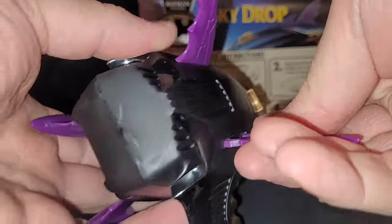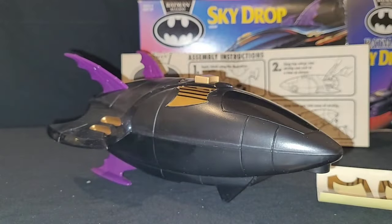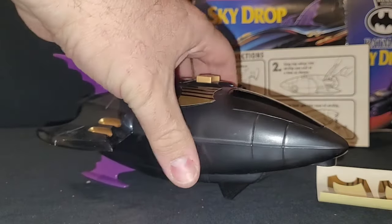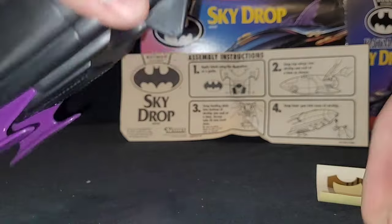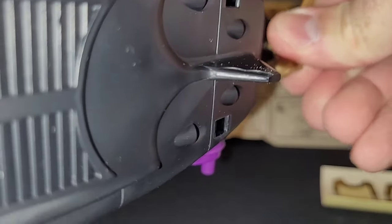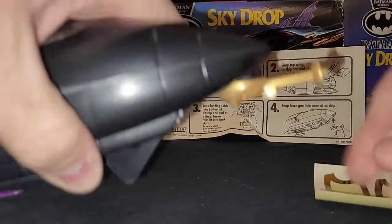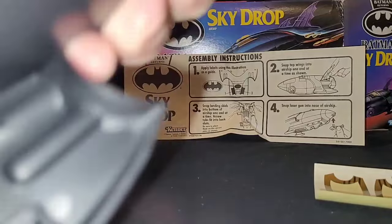Go to the other side, put the tab in, locked it down, boom. Whew, that looks pretty good so far, I'd say. The stickers aren't too bad. We got the gun, put the laser gun right on the top. It was right in front, like this. Now, I thought maybe because it could turn. Not really. It's just supposed to sit there.